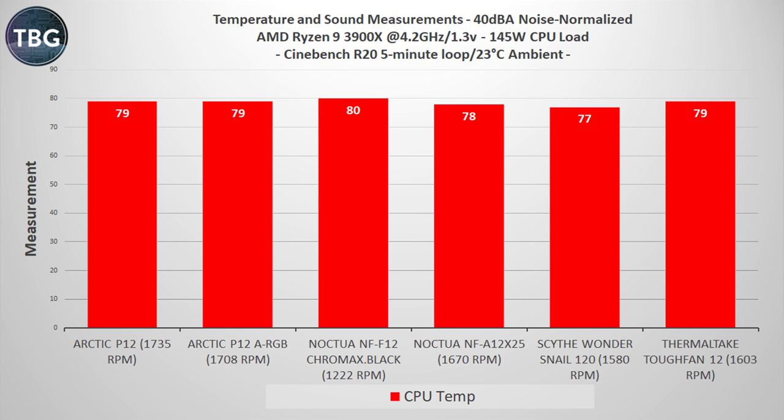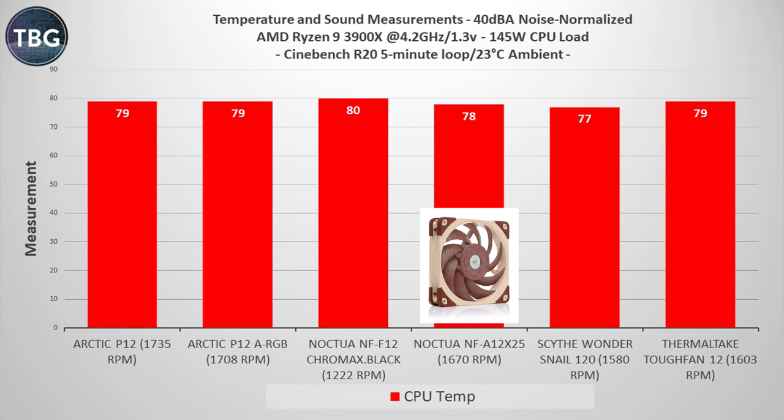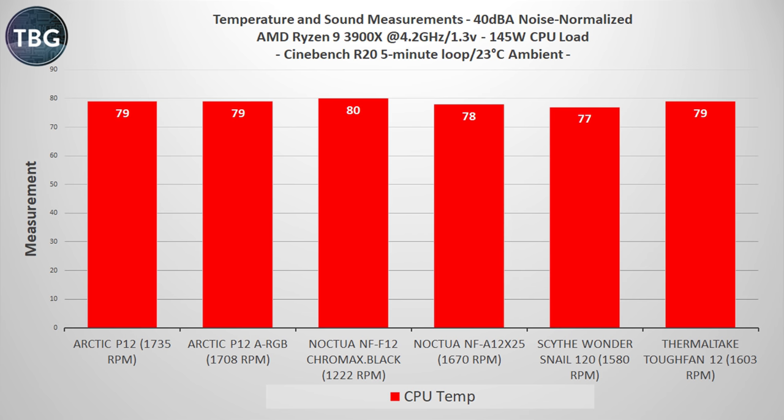Let's move on to the 40 decibel normalized results, which I consider to be quite a reasonable level for constant use. For instance, if you're gaming or doing content creation where your CPU is under load, this level of noise is probably going to be tolerable for most folks. And we see that these fans are pretty closely packed, although the Scythe Wondersnail 120 is a little bit ahead, followed closely by the Noctua NF-A12x25. Then the two Arctics and the Thermaltake are at 79 degrees, and at the back of the pack, not surprisingly, is the stock Noctua NF-A12.